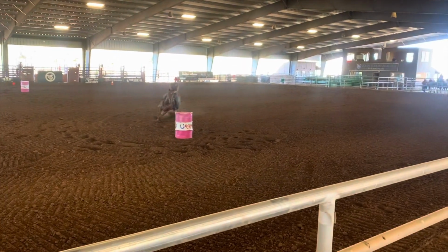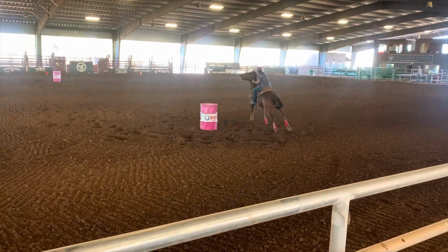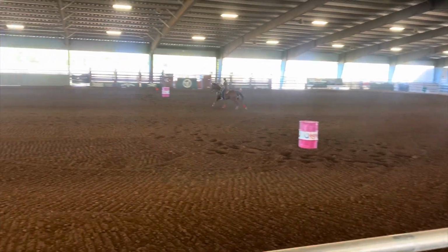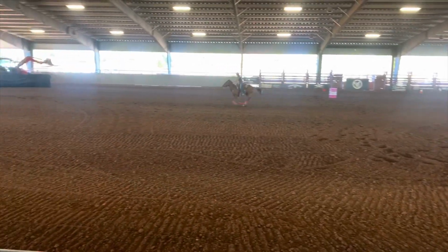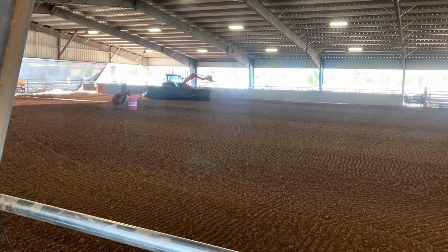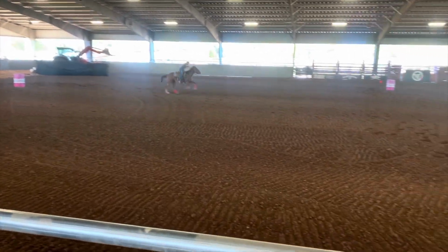I didn't give her enough room coming into that first, so she bowed out the backside. But we got back on track, and she smoked the second and third barrels. She had a really nice third barrel. That was pretty awesome.